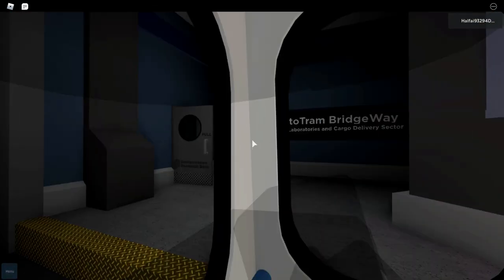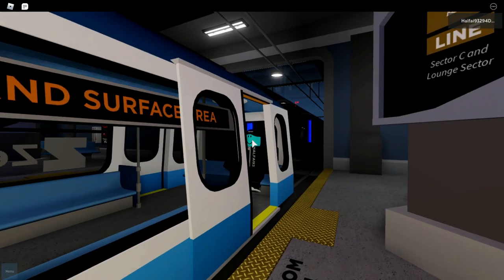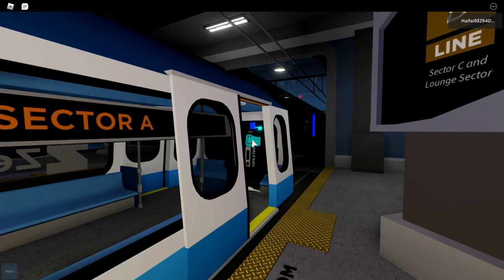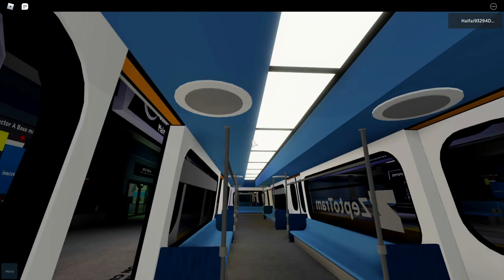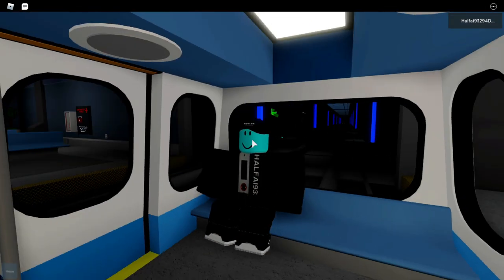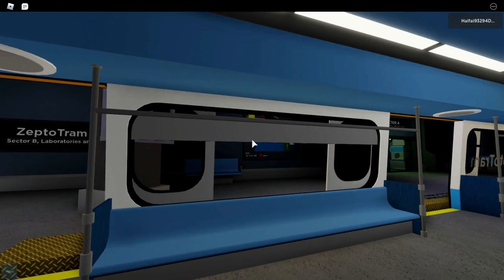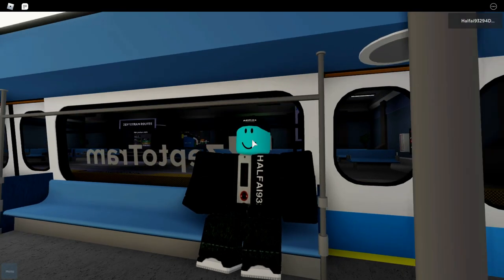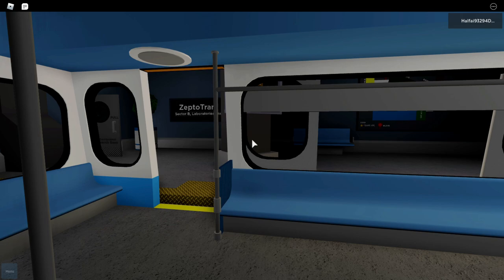Because this tram is really more efficient. That's the B line. That's a tram because it looks like a tram. When will the doors close? I need the doors closing. Sector C and Lounge Sector. Stand clear, the doors are closing.